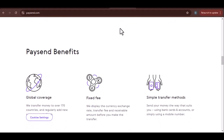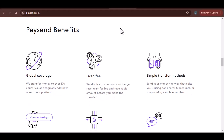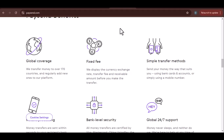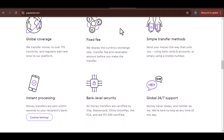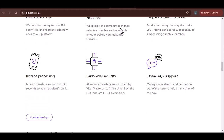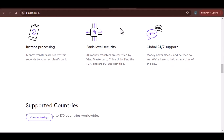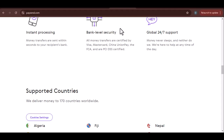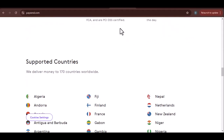Tips for effective communication. When contacting Paysend customer support, keep the following tips in mind. Be clear and concise. Clearly state your problem or question and provide any relevant details. Be patient. Customer support agents may need time to gather information or resolve your issue. Be polite. A friendly and respectful tone can go a long way in ensuring a positive experience.